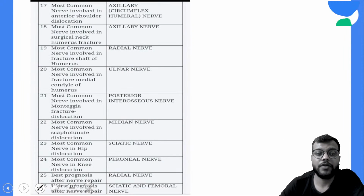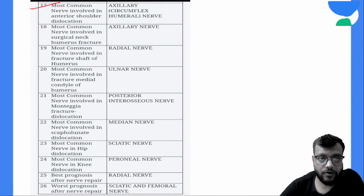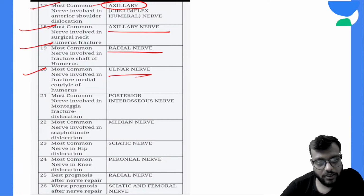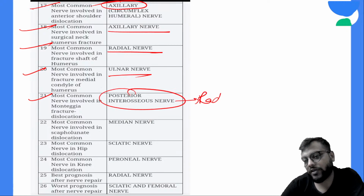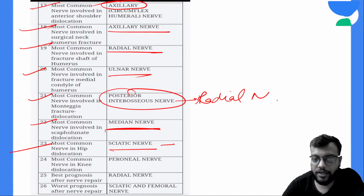Now, the most common nerve involved in anterior shoulder dislocation is the axillary nerve. The most common nerve involved in surgical neck fracture is again the axillary nerve. Shaft of humerus: radial nerve. Medial condyle of humerus: ulnar nerve. Monteggia fracture dislocation we have just now seen: it is the posterior interosseous nerve, which is a branch of the radial nerve. Scaphoid lunate dislocation: median nerve, we have discussed. Hip dislocation: sciatic nerve, foot drop.